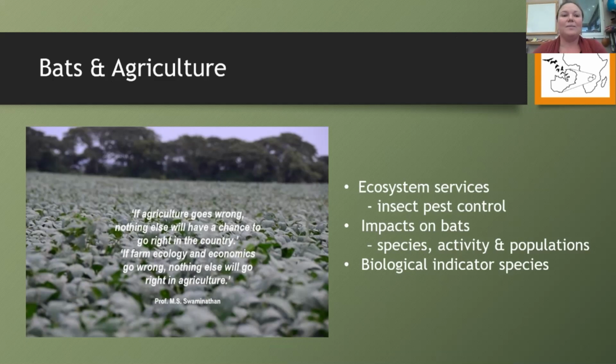And it brings me on to my topic of interest, bats and agriculture. I'm sure that most of you will know that bats are very important for ecosystem services, and in particular some recent work in America has shown very important insect pest control services. But it is important for us to understand whether this is the case in Zambia, and we're also interested in how the agricultural landscapes may impact on the bat species, the activity in those areas, and the populations in general. There is also the potential for bats to be used as biological indicator species, understanding whether the ecosystem is healthy.